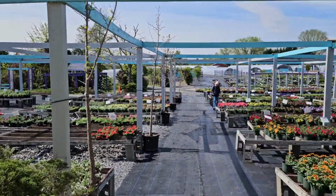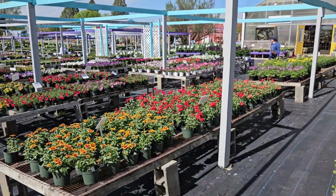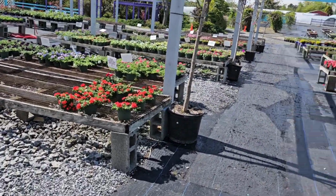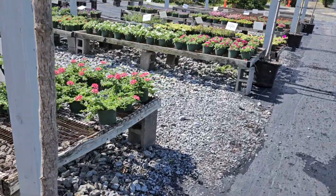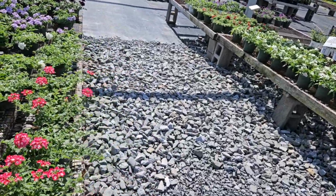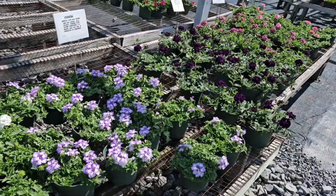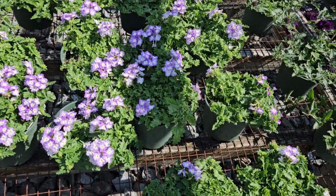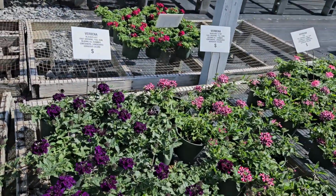And here's the outdoor area. It's getting more and more full. This is where I come for petunias, verbena, calibrachoa, what do you call those little million bells? Those tiny little petunia-like flowers. I love verbena. Verbena, $8.99 a pot. Look at that color. It's deep purple, black velvet.